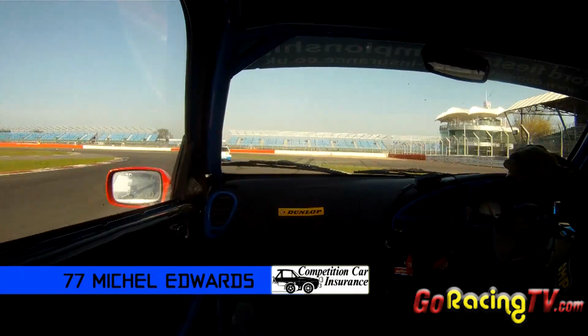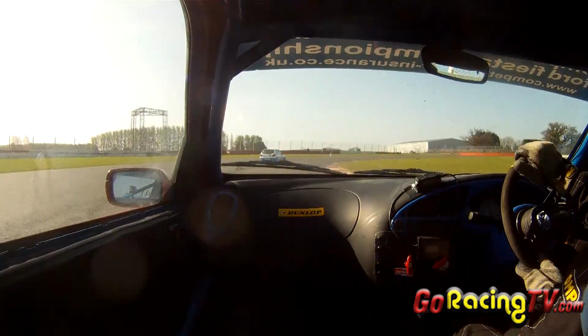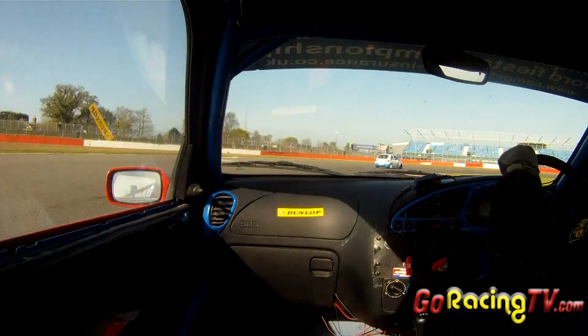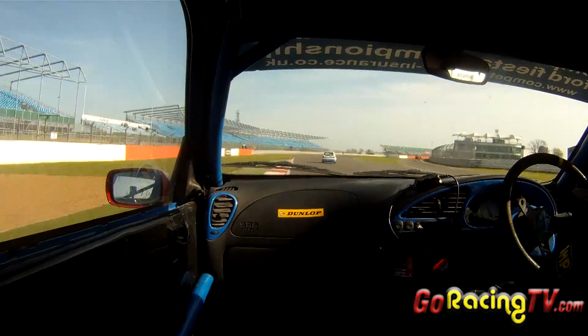We're now on board with Michelle Edwards, who is closing down on Claire Kemp. So both of these drivers had spins in the earlier part of the race. Michelle working really hard. You just really get the feel of it, it ain't easy going around the Silverstone circuit.